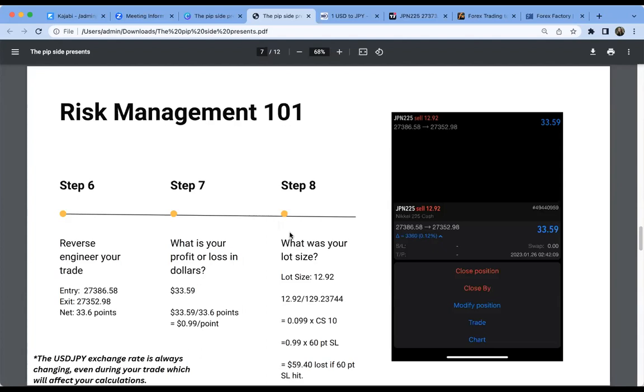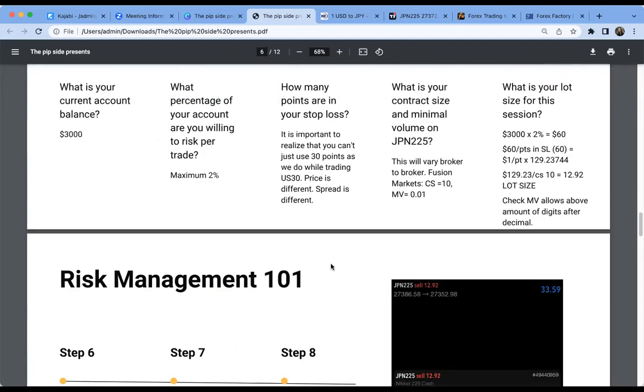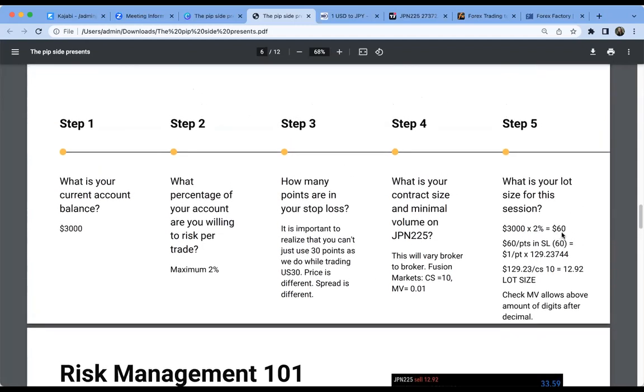Now I want you to go to step 8, and we're going to look at what was your lot size. So in this trade, my lot size was 12.92. So we're going to take 12.92 and divide it by the Japanese yen current conversion rate to the US dollar. That comes out to 0.099. We're going to multiply it by the contract size of 10, which takes us back to 99 cents per point. We're going to times it by our 60-point stop loss that we originally chose, and we'll see that if this trade would have hit our 60-point stop loss, we would have lost $59.40. If we go back one slide, originally we were risking $60 per trade.